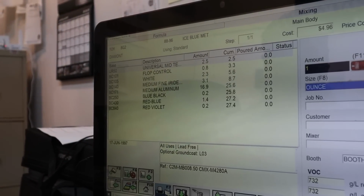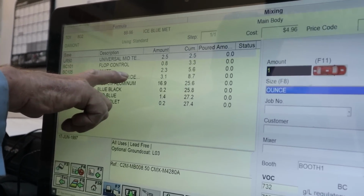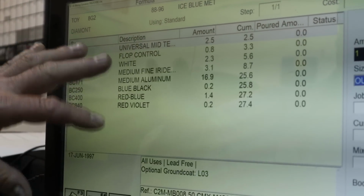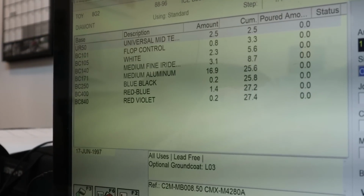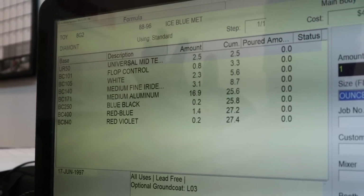And what it actually really does, and I would personally call it what it really is, it's a suspending additive. What it does is suspend some of the iridescent here. That's fine aluminum, and you've got a medium aluminum. So that's why this is not a pearl color, because there's technically no pearl making this thing up. It's actual old-fashioned aluminum. Metallic. It's mostly that medium aluminum. Yes. And so you learn these things along the way.